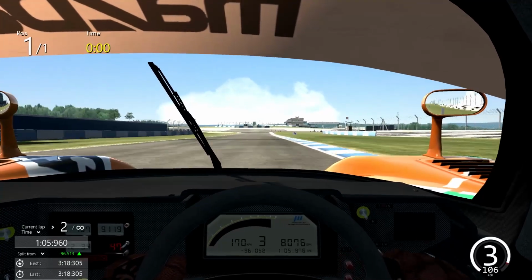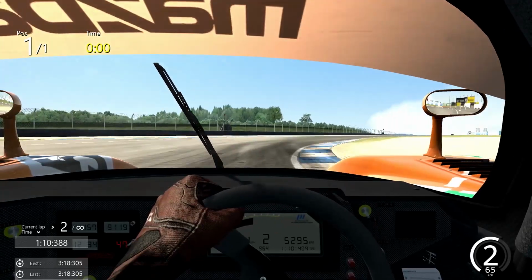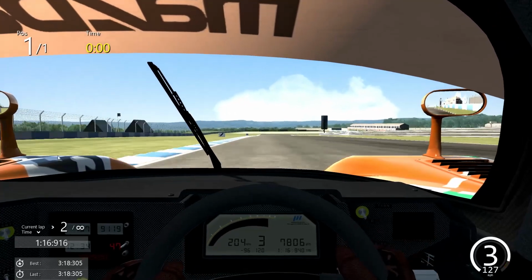There are, of course, other tracks to drive this at. I thought about driving it out of the Nürburgring for lols, but I didn't want to be so horrible to myself. But already I'm feeling this is more enjoyable than the rFactor 2 version.